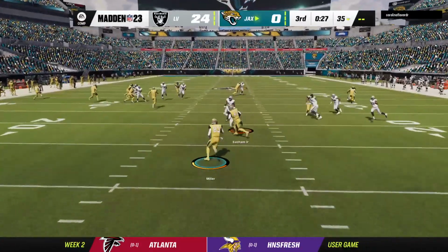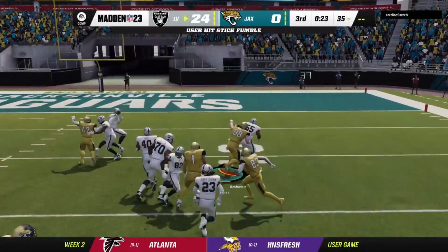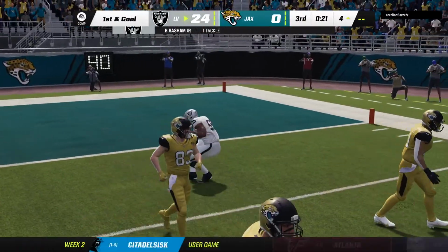From a couple yards deep, he'll bring it up. And all deep in his own territory, he coughs up the football. And he will bring it back to the 4-yard line.